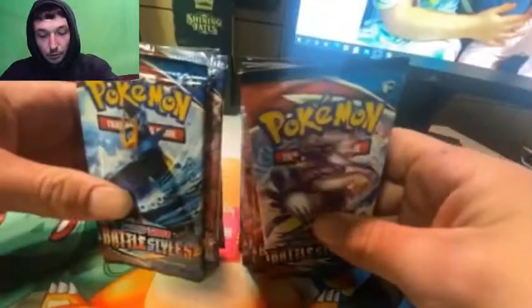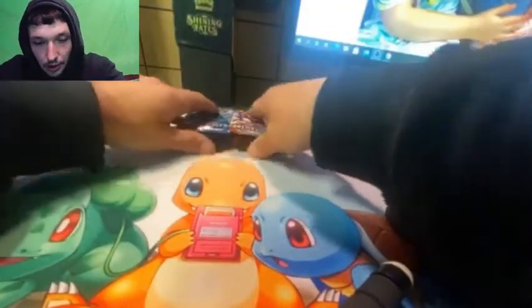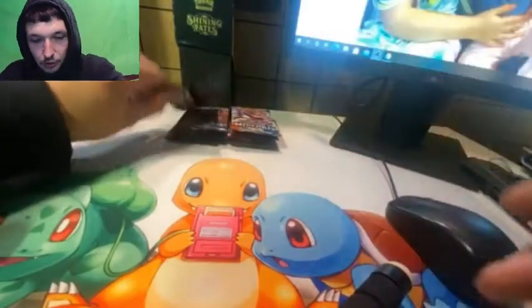Okay, now we are done. We have all 10 packs open from the blister pack, and we have the booster pack sitting in front of us, so let's go ahead and start it off.